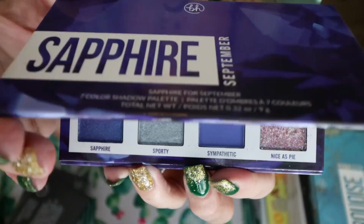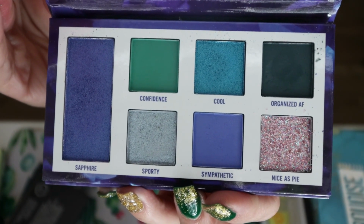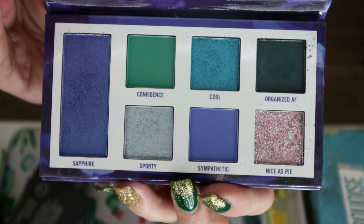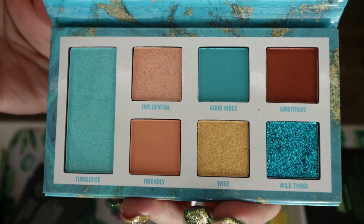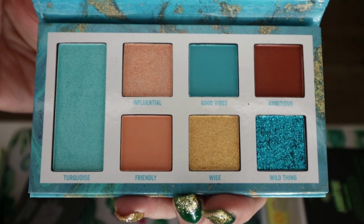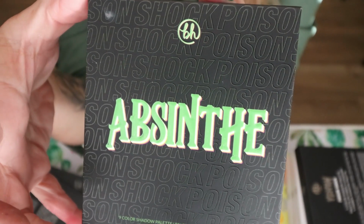I also kept the Sapphire palette because it's absolutely stunning, and the quality of this is amazing. The quality of all of these BH palettes is so amazing. And then lastly, for the Birthstone series, I kept Turquoise. Now this one's not my favorite, but I wanna give it a little bit more love, so I kept it through this year's declutter.